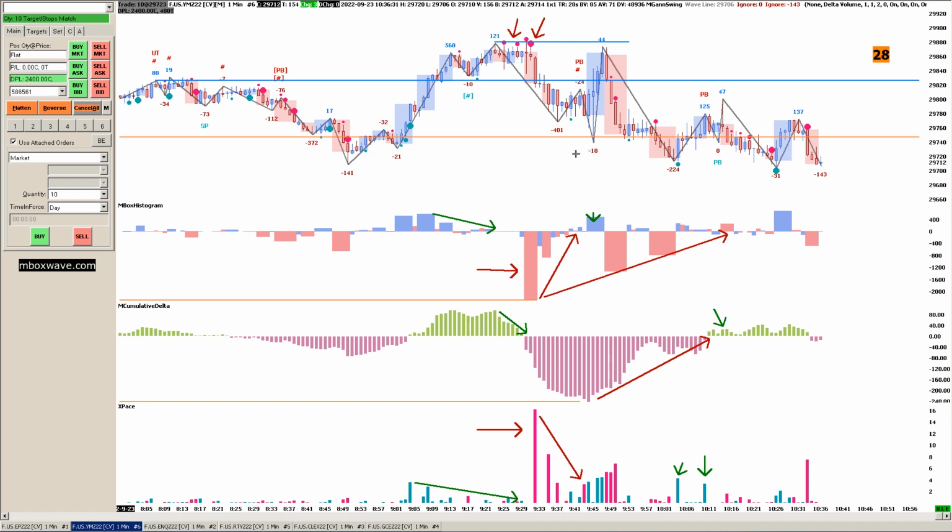It was not a high confluence trade. Yeah, we saw some demand and some buying, but I knew it wasn't good. I knew it wasn't good. But I think it's good that I showed it because these are the kinds of trades that are not worth taking, right?